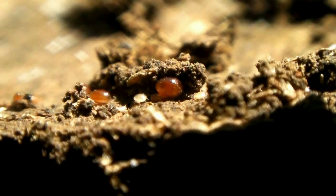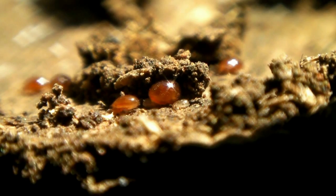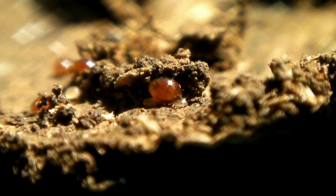The rotten wood in the forest is rich with tiny life. These mites, adults and juveniles, scuttle for cover on the underside of a piece of bark. Their larger cousins, the ticks, also frequent the establishment and commonly attach themselves to dogs.